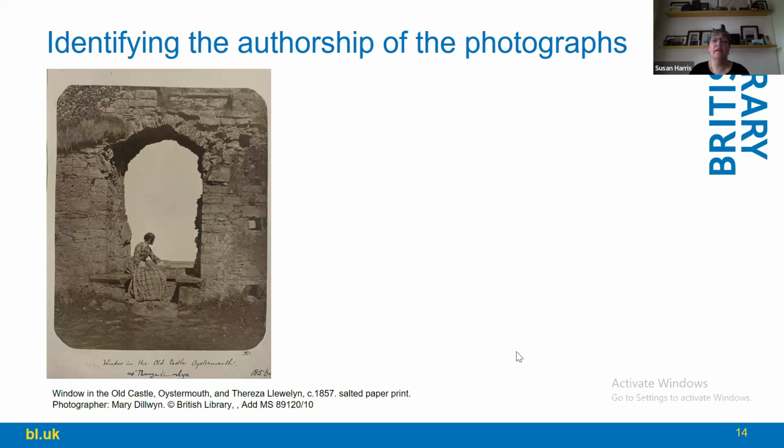Looking into the details, the family used initials on photographs. As you can see on this photograph, there is a little MD at the bottom right. But what was quite interesting is that Thereza's older daughter Mary records in her book on Bassett Downs that her father John took the photo. So you can see the confusion when identifying the photographer.